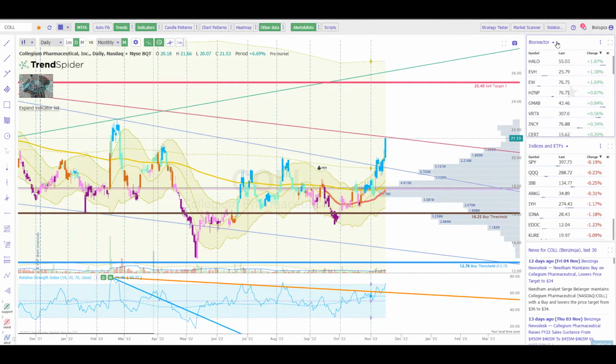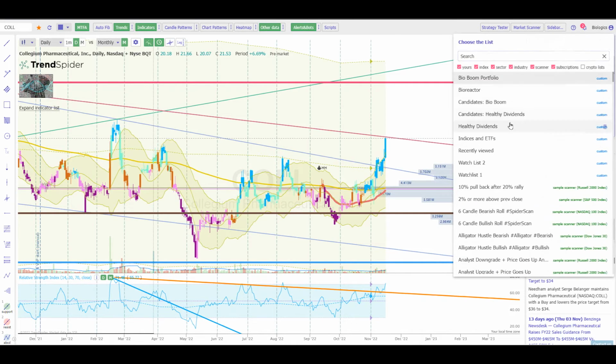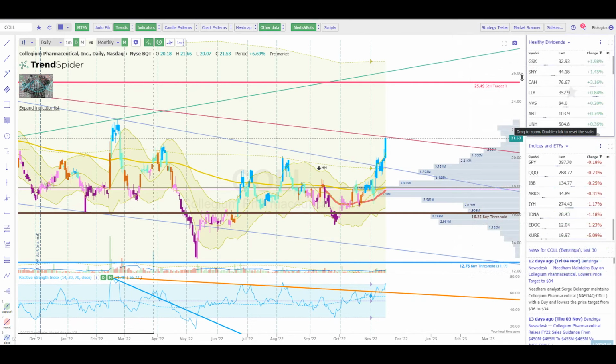But Collegium, slowly but surely, fundamentals are improving. Technicals ultimately will have to follow. TMO, that's on my list, so MDT. So these guys are still there. 1, 2, 3, 4, probably on my buy list for today, or watch list, I should say. Still keeping an eye on GSK and SNY for a pullback, and then maybe another solid reversal setup to add.